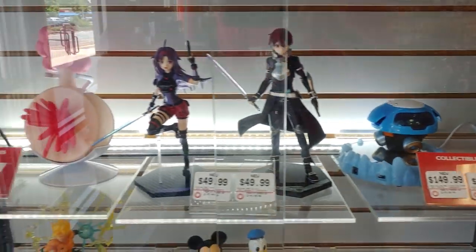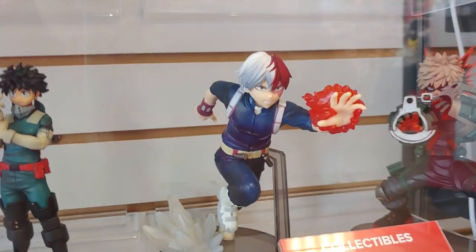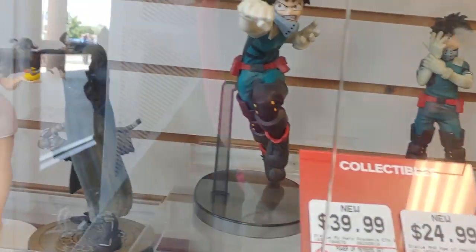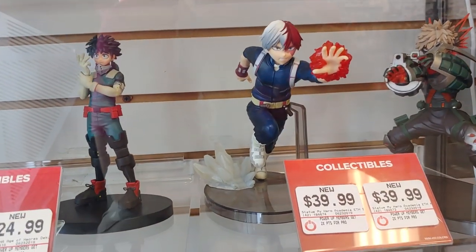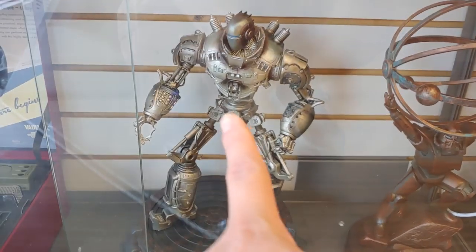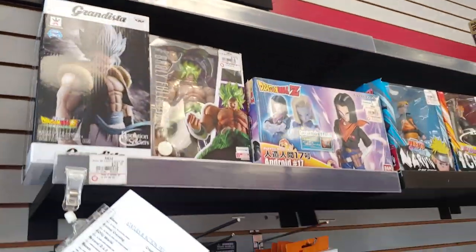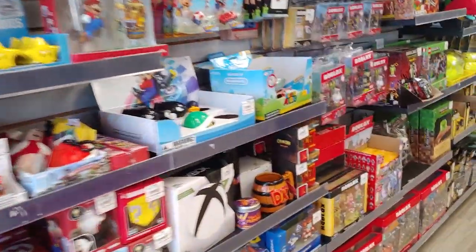Here's all the statues. Man, see, I really like these. I really like these My Hero Academia ones, but it's those stands. I just don't like those stands. I could probably just make one. I really like this Bakugo one. That looks sick. That looks pretty awesome. It's from Fallout. Yeah, let's get out of here.